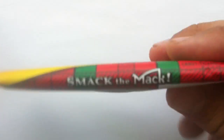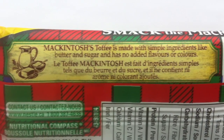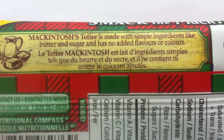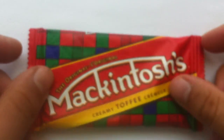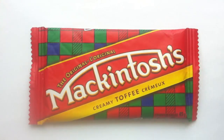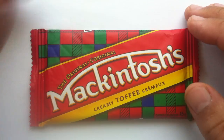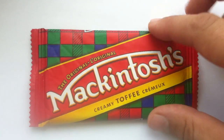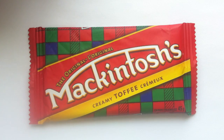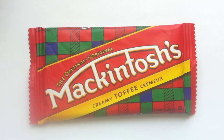I don't know really where that ad campaign came from because I didn't see much from Nestle Canada about this, but Mackintosh's toffee is made with simple ingredients like butter and sugar, and it has no added flavors or colors. I imagine this is basically just a bar of toffee. It's not sold in the States, so far as I know, and I don't think it's even sold in this form factor in this packaging in the UK. So I think this is more or less just a Nestle Canada product.